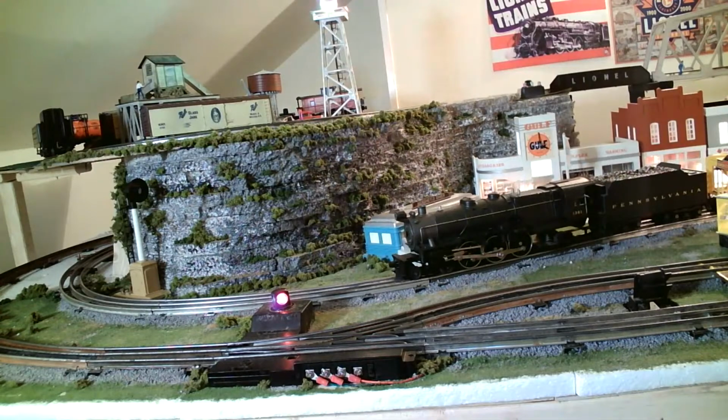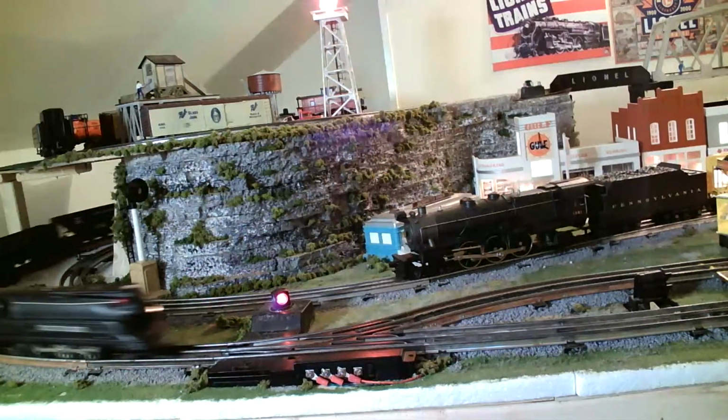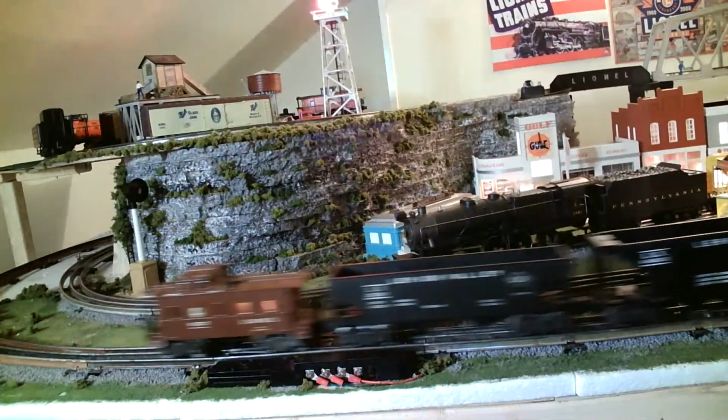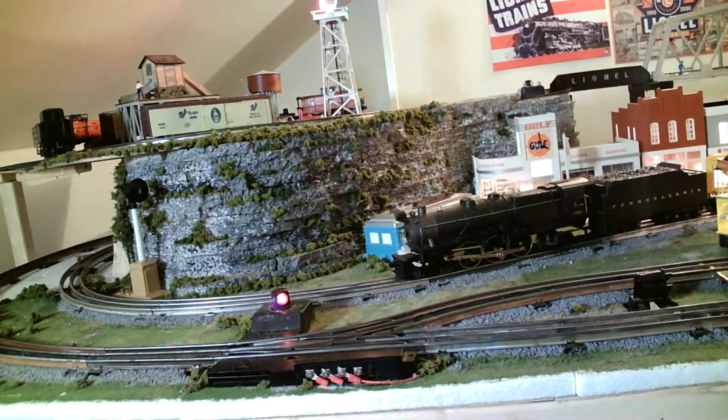Yeah, I've only seen a handful of Streamline engines. The B&O Railroad Museum has one of the C&O's surviving Streamline engines. I forgot the name of it. MTH has a model of it as well. But that thing just looks like a boat. It looks like a spaceship.